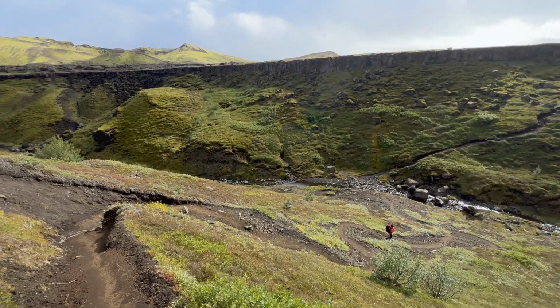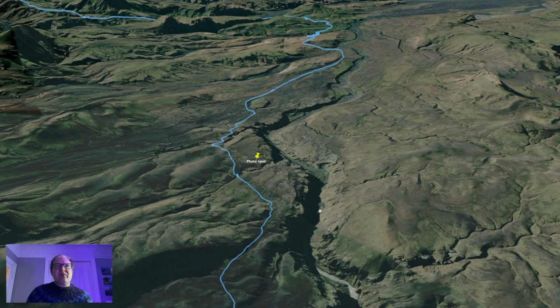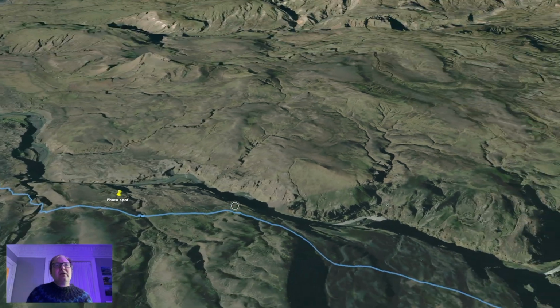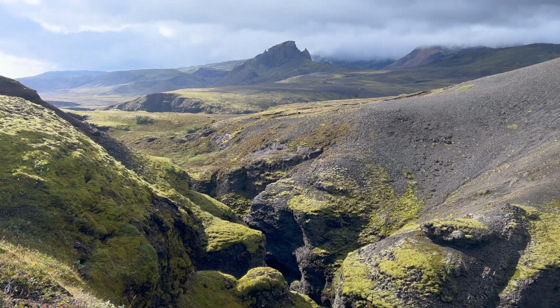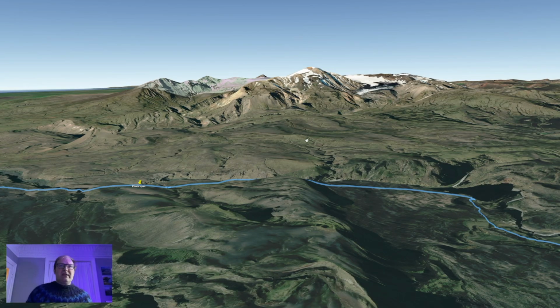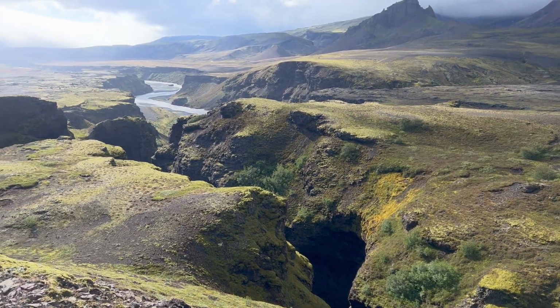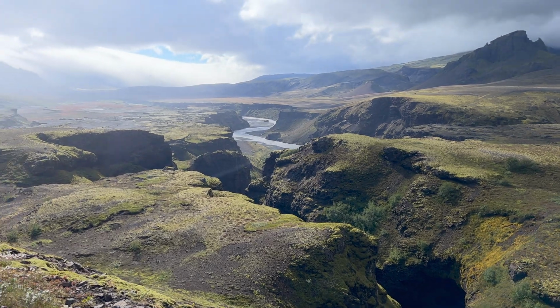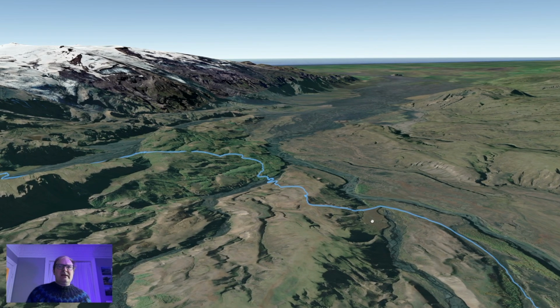So what you get now is a grassy landscape, but you've got a really dramatic ravine going alongside it. And if you look over to the other side, you're going to get these mountains there that look really cool. You've got some really nice formations there that look really good. So down you go, and when you come further and further in, it's going to change even more.